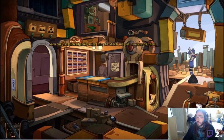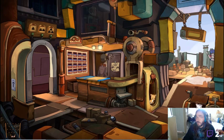Someone has pierced some holes into the sheet and put numbers on them. Ooh, the mailbot must be really good work.